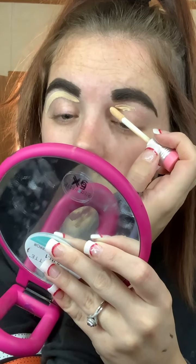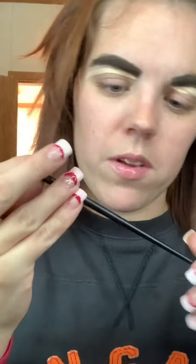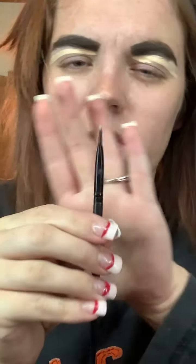This don't really set. And another thing I love about this concealer is the doe foot is super flexible, which is so nice. And I'm in the shade number 3, BTW. We're going to grab a nice sharp angled brush. Something like this will be fine. This is from Morphe. It doesn't have a name or anything, but it's nice.